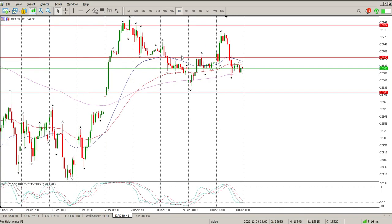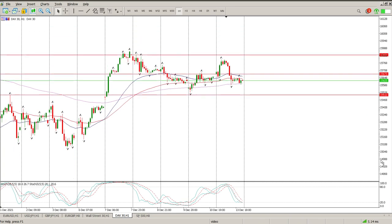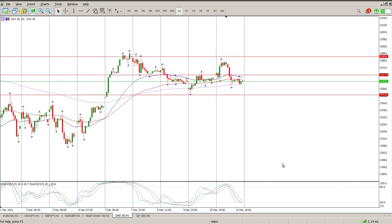But for me, this is sit on hands. I don't see structure on the higher time frames. So yeah, pay attention to these levels because when a break comes, it's going to be pretty violent, especially towards the tail end of the year.